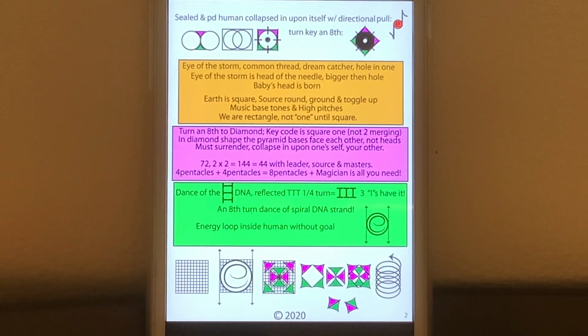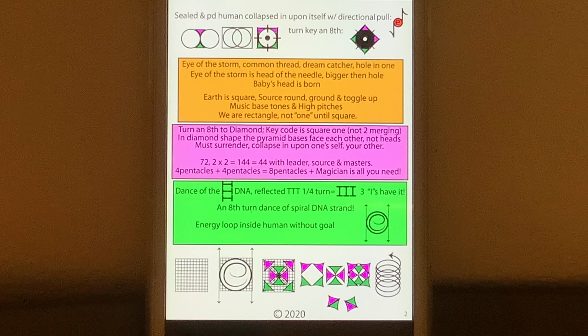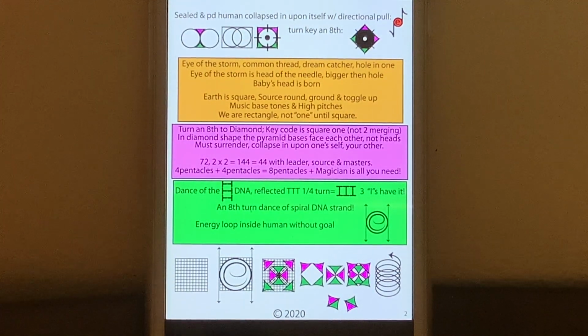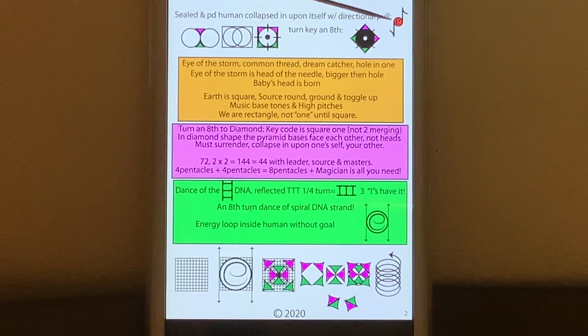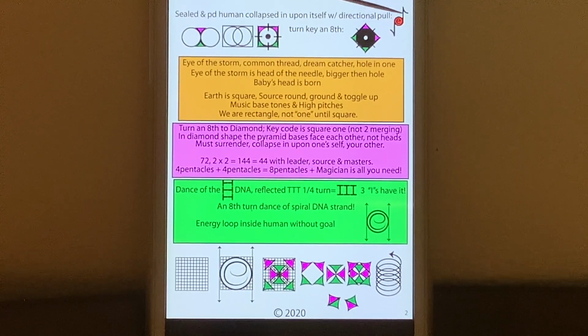And then going into this page, let me just clarify it a little bit. So that image that I just showed you here with the E and the notes and the P's and the Q's, the sealed and paid, and that's just representing the PD symbol. The sealed and paid human collapsed in upon itself, which is the letter E with directional pull. So these are the arrows pointing up and down to ground yourself to the earth and ground yourself to the central sun. And the E is a circle, which is the human embodiment of source, but it's collapsed in upon itself, the letter E, which also represents the circular energy, okay?